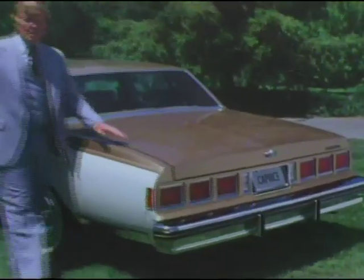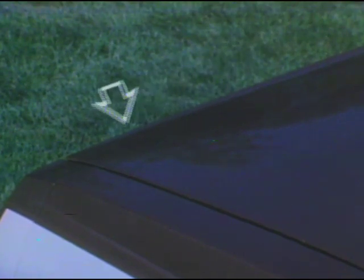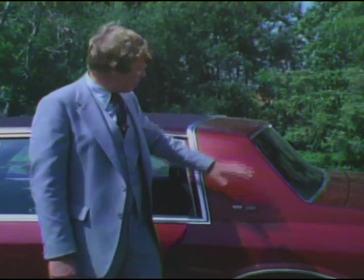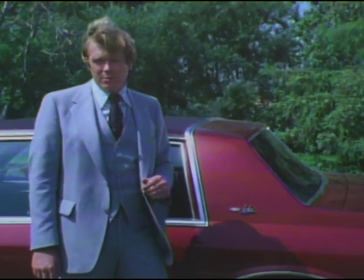At the rear, advanced aerodynamics are also employed. This mini kick-up effect on the rear edge of the deck lid and the rear quarter panels helps reduce power-robbing back pressure turbulence. All 1980 Chevrolet coupes now feature an upright, more formal roofline, inspired by luxury cars like the Cadillac Seville, a design refinement giving the coupe new elegance.